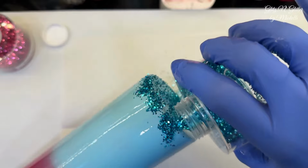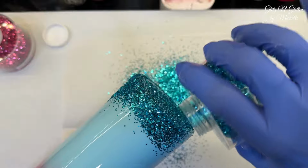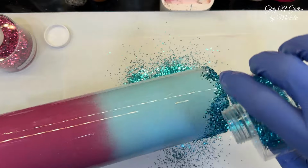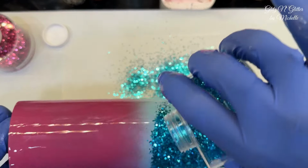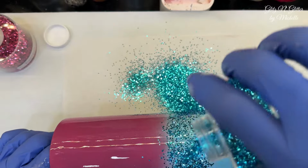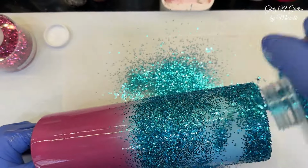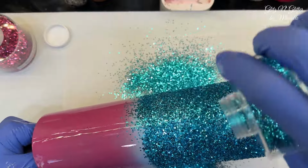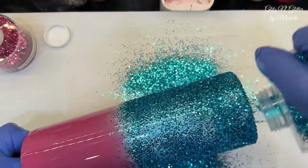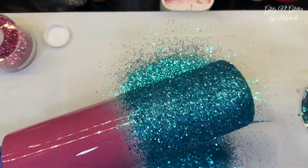And basically the spray paint is just to cover any spots that get missed with the glitter. It won't be like clear underneath. I am going to let it kind of fall into the pink as well. Just let it kind of fall naturally. And then I'm going to kind of pat it down because this is a medium cut glitter and you don't want to use that much resin to try to cover it up when we're turning the tumbler.